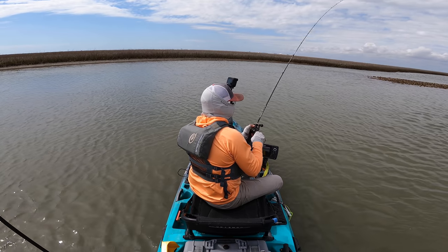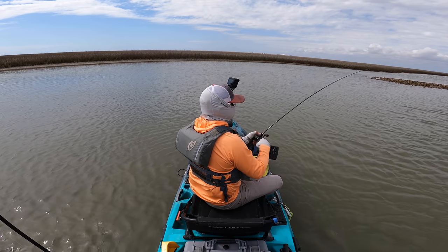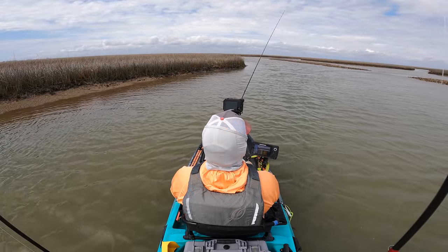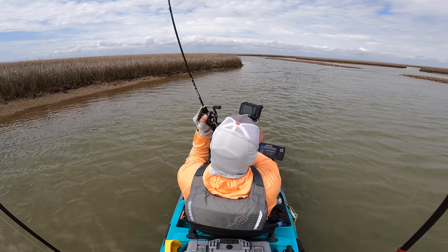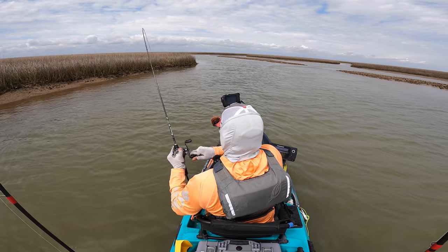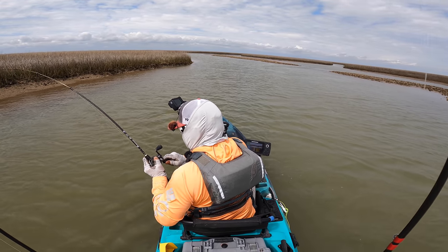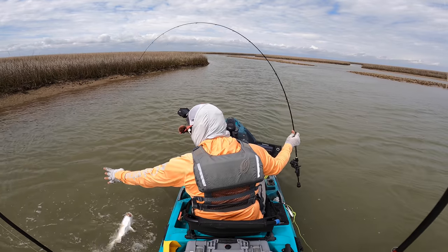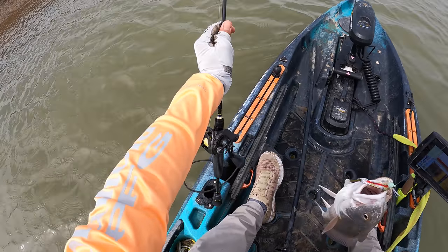Cast right there. I'm hoping to track down the flounder that I just saw go chase some bait up to the surface and bust it up on those fellas. Oh, there's the thump. Got you. Look at what we got here to complete our slam. 19 inch redfish.